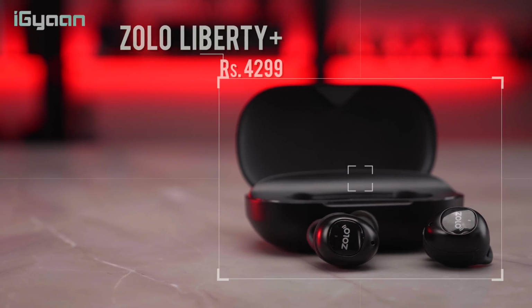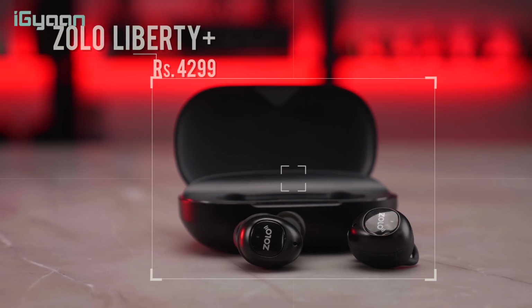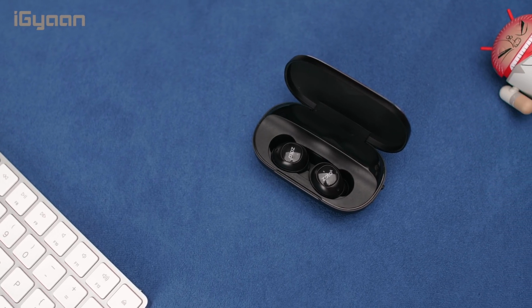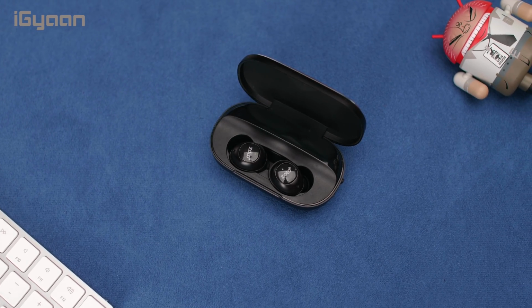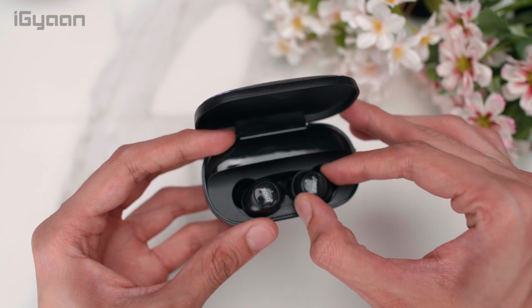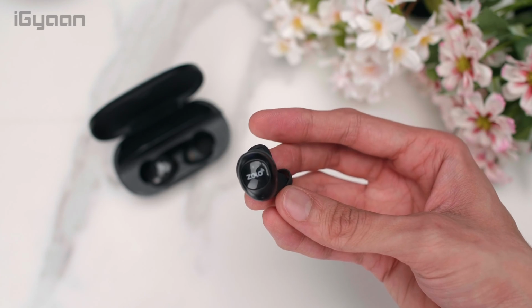Let's get started with the first product. The first pair of earphones on our list are the Anker Zolo Liberty Plus. These are priced at 4,299 at the time of making this video. The earphones are really high quality and they include two 6mm graphene drivers. They also connect over Bluetooth 5.0 and have instant connect capabilities, so the Liberty Plus connect with your phone, whether Android or iOS, almost instantly.